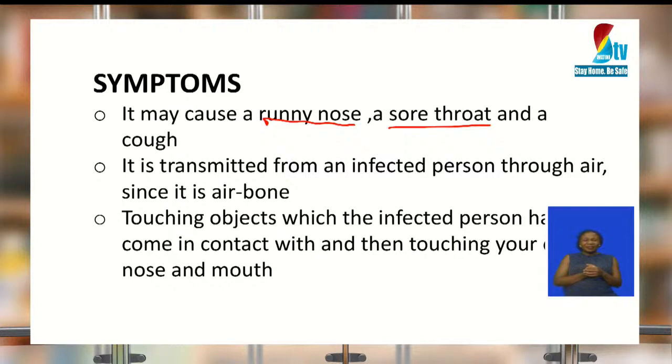It is transmitted from an infected person through air, since it is an airborne disease. It is also transmitted by touching objects which the infected person has come in contact with, meaning that the infected person has also touched that object. And then, after you have touched that infected object, you touch your eyes, your nose, and your mouth. In that way, the disease can come into your body.